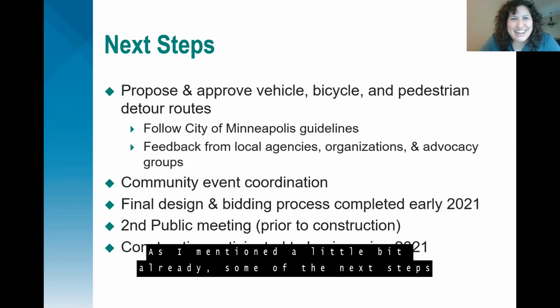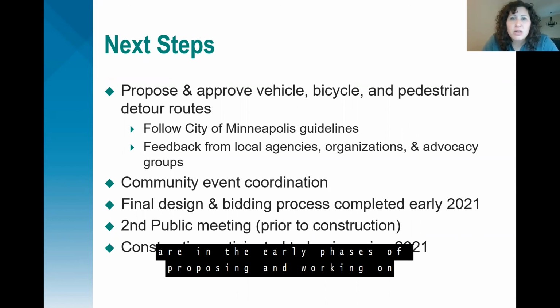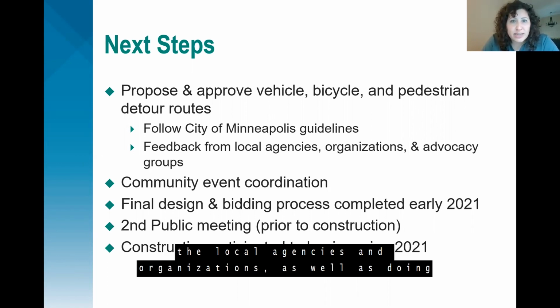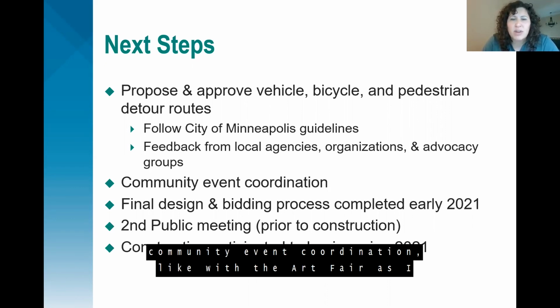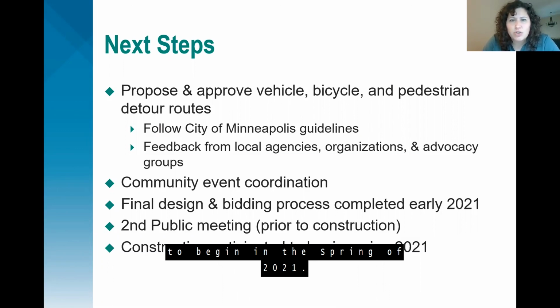As I mentioned a little bit already, some of the next steps for us are going to be to continue to work with organizations. So we are in the early phases of proposing and working on vehicle, bicycle, and pedestrian detour routes, working with the city of Minneapolis and their traffic department, working with the local agencies and organizations, as well as doing community event coordination like with the art fair, as I mentioned. The final design and bidding process will be completed in early 2021, and then there will be another public meeting prior to construction in 2021. And we anticipate actual construction activity to begin in the spring of 2021.